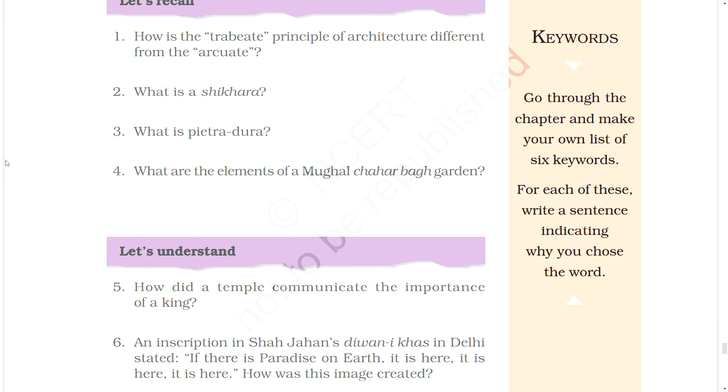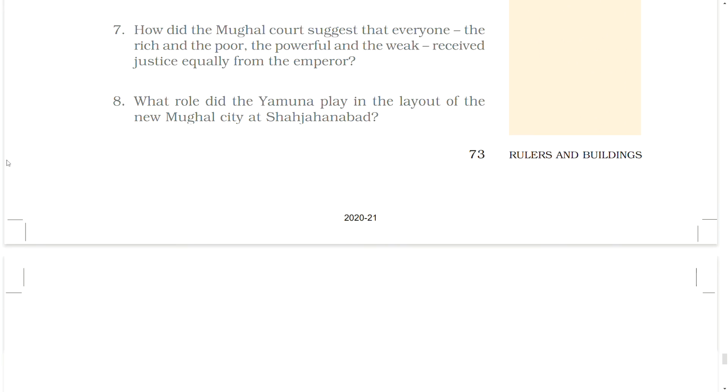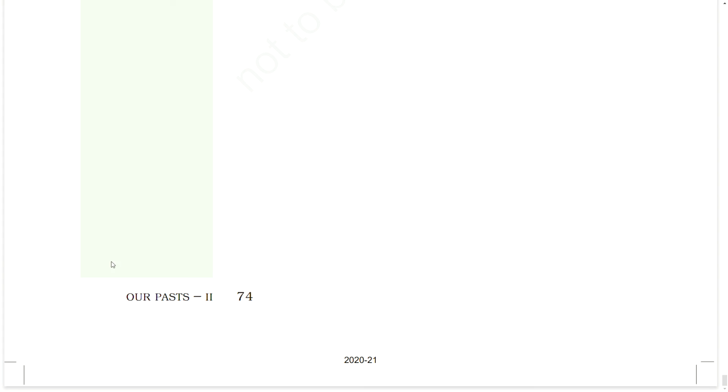Keywords. Go through the chapter and make your own list of six keywords. For each of these, write a sentence indicating why you chose the word. Let's recall, let's understand, let's discuss, let's do, and comment this.